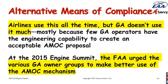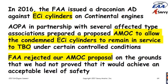So we paid attention to that, and then the FAA issued this horrible AD against ACY cylinders and Continental engines against our protest. That was the one where they didn't issue an ACS for the reason that I mentioned.